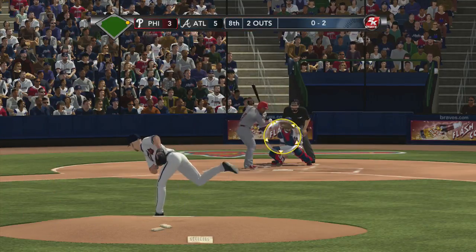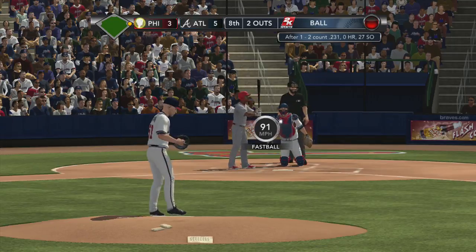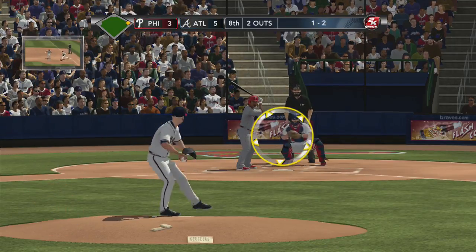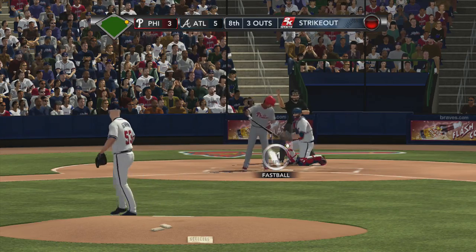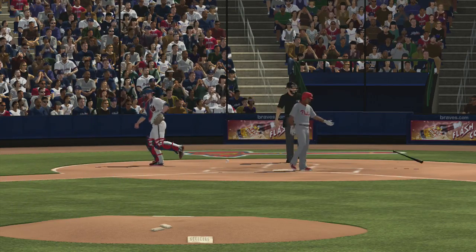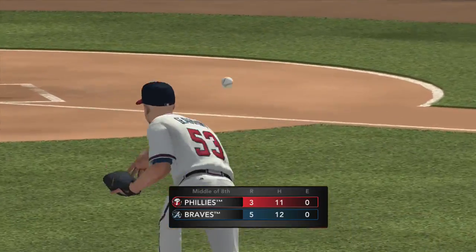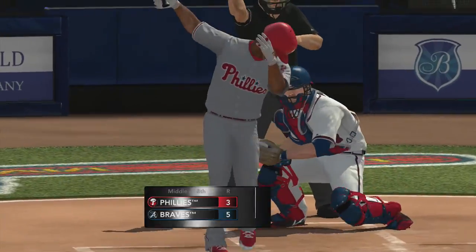Here's the delivery. Oh, tough one to lay off right there, that fastball. 1-2. The 1-2 on its way. And Ben Revere is struck out. Big swing and a miss. No runs on a base hit. They leave 1 man on at first. Atlanta still ahead.